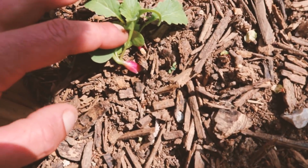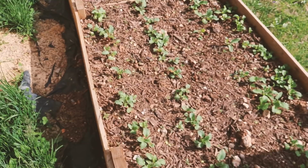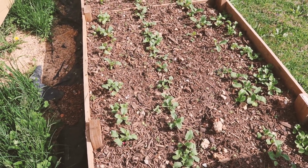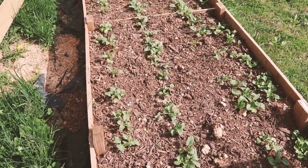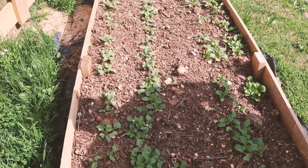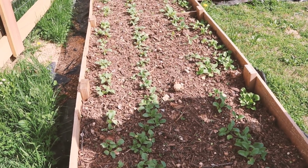Look at there, we've already got it forming. They take such a small amount of time. Don't hold me to this, but it's like 30 to 45 days, right? I think it's like 60. Is that long? Either way, it's the quickest item that you can grow to get to maturity. And as you all can tell, we're gonna be having radishes run out of our ears.